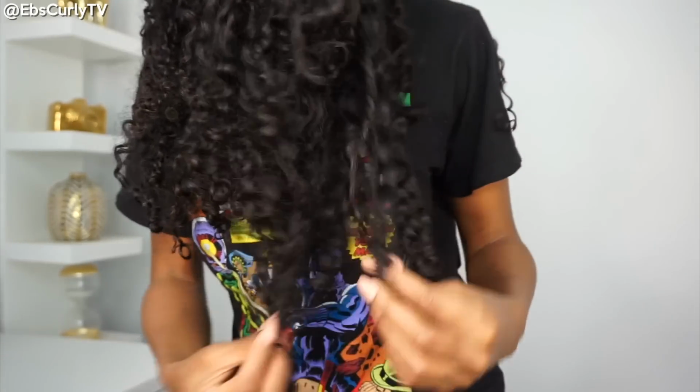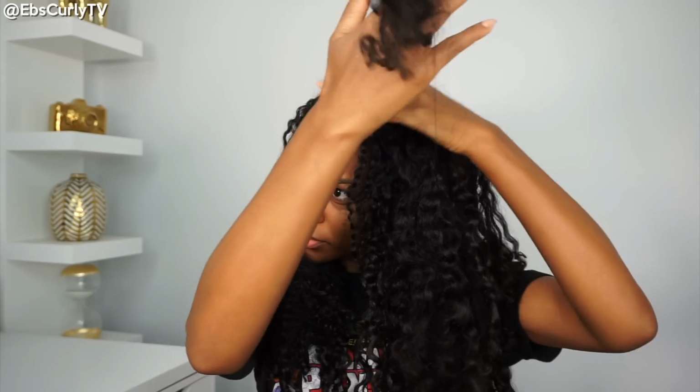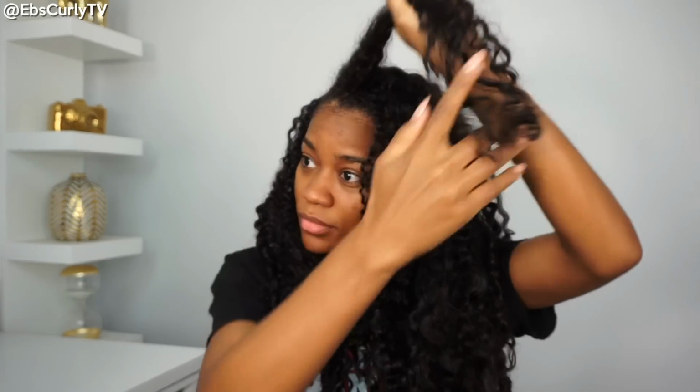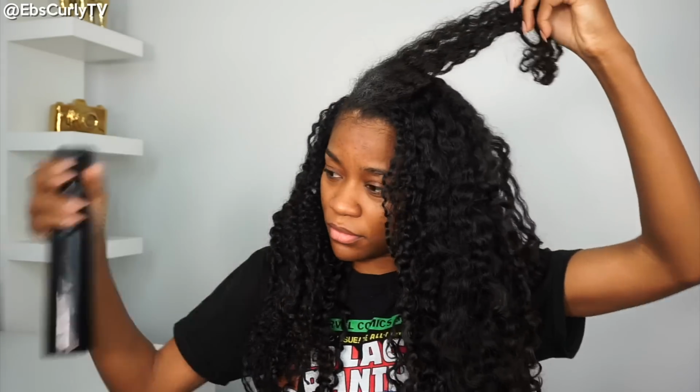And the curls are starting to get a little bit wonky, they're starting to dry a little bit more. There was still a good amount of moisture, but that part right there where I'm separating, that little section right in the front always gets really dry.